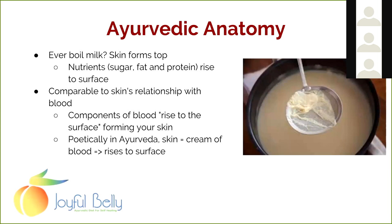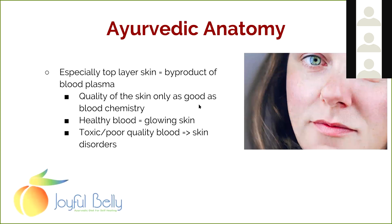That's the visual that you want to have with you throughout this whole talk today, because in Ayurveda, the skin on our body is the cream that rises to the surface of the blood. It's almost as if you had your blood and it formed a skin on top of it. That is Ayurveda's model or metaphor for your skin, and it just shows the close relationship between skin health and the health of your blood. So essentially in Ayurveda, the top layer of your skin is a byproduct of your blood plasma, the clear part of the blood.